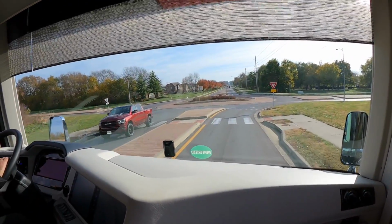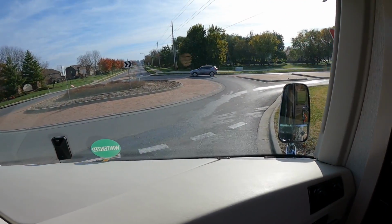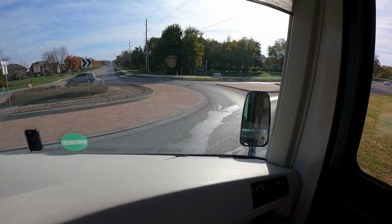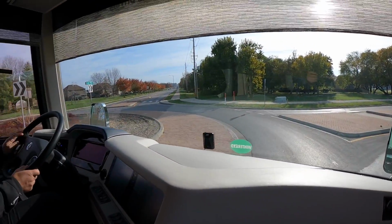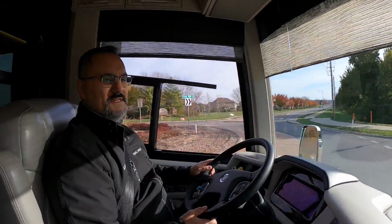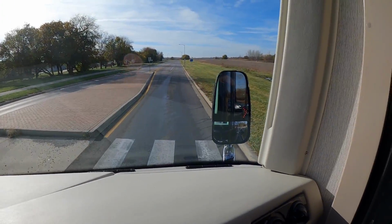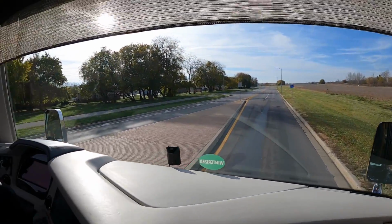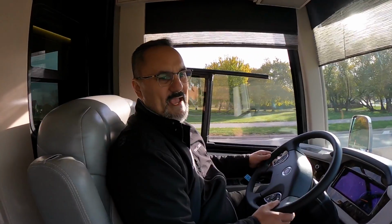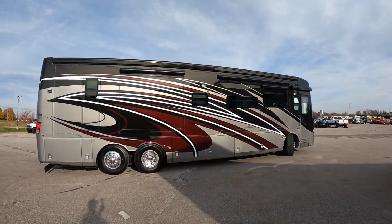So this is kind of a nice little test. This is kind of a tight little area that we're going through now. What type of steering does this coach have? So this is going to have the Comfort Drive system, and if you look in that mirror right there, you can see the rear tag axle actually helps turn with the coach. Because we're on the Spartan chassis, that rear tag axle will actually turn up to 17 degrees to help eliminate a lot of that tail swing.